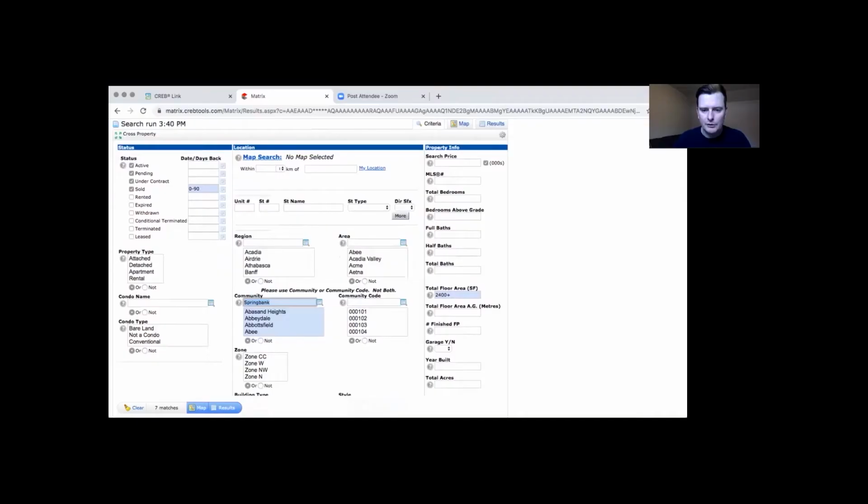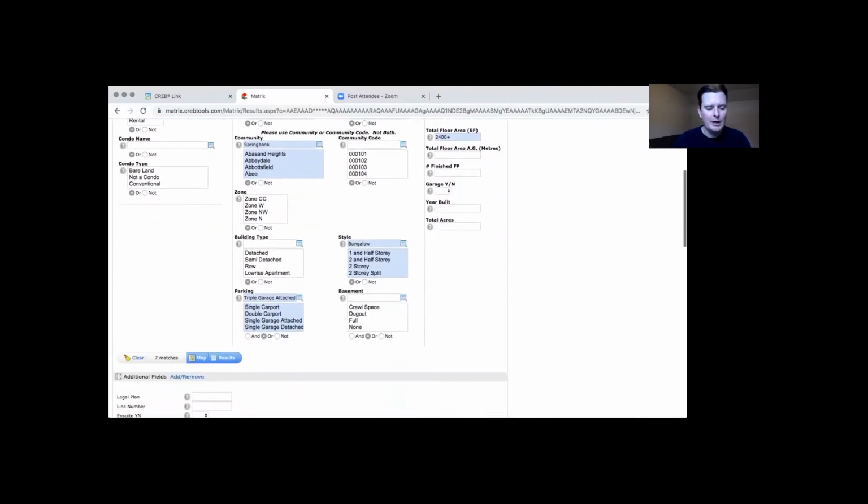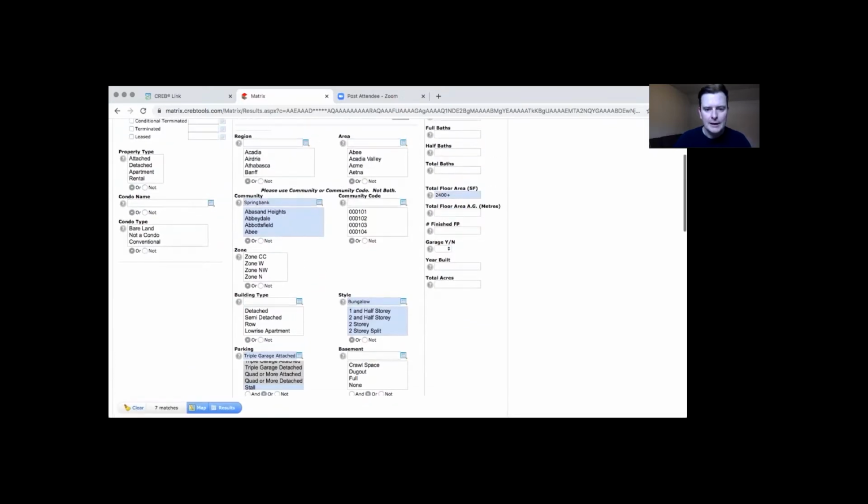So the idea being that you called, texted, emailed, or even clicked a link and booked on my Calendly and said, hey, I want to take a look at, just off the top of my head, a 2,400 square foot bungalow in Springbank. So we'll come on. We're going to search Springbank, 2,400 plus square feet. We want to make sure it has at least a triple or a quad garage. So we've got that filled in there. And of course, we want it to be a bungalow because who doesn't love bungalows, right?